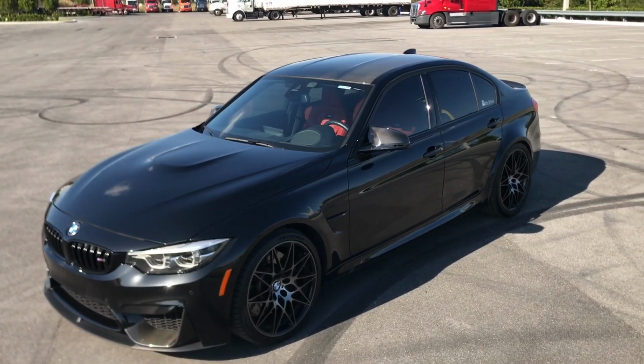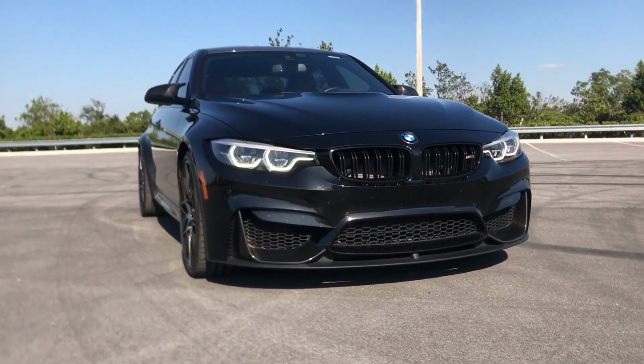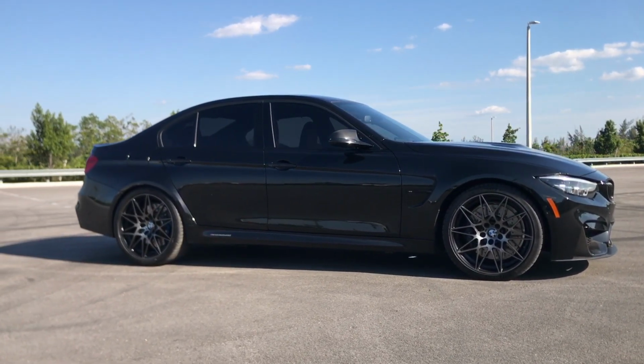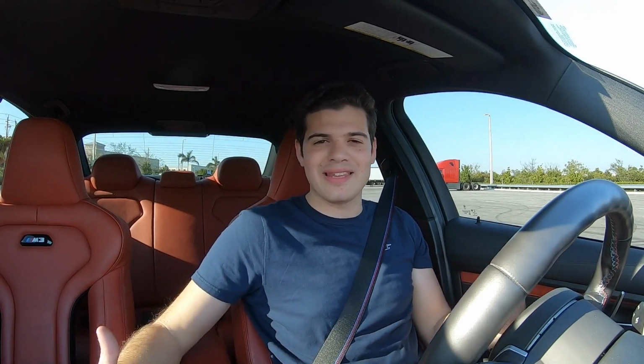And let's not forget the exterior part of the car that looks so much more aggressive than the regular 3 Series, having that very aggressive front with the aero kits and the massive grille. The side profile of the car is very aggressive and very sporty. And let's not forget these massive fender flares that you don't really see on the other M cars like the M4 or the M5.